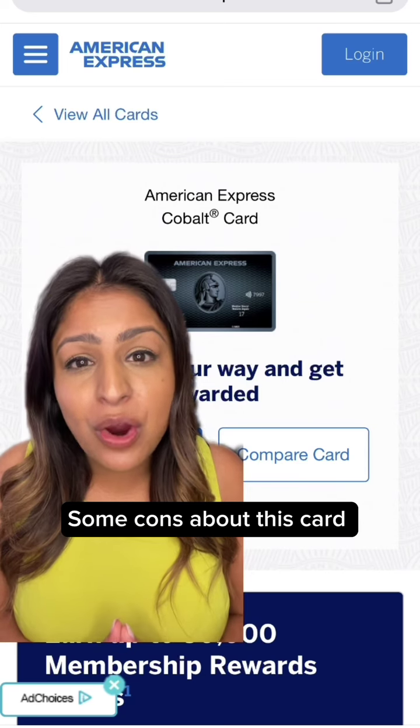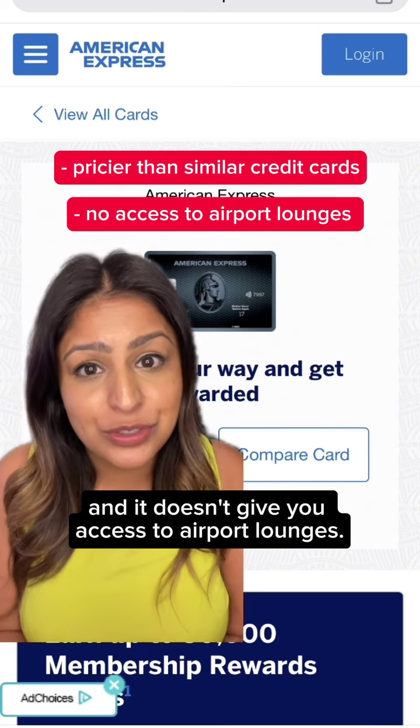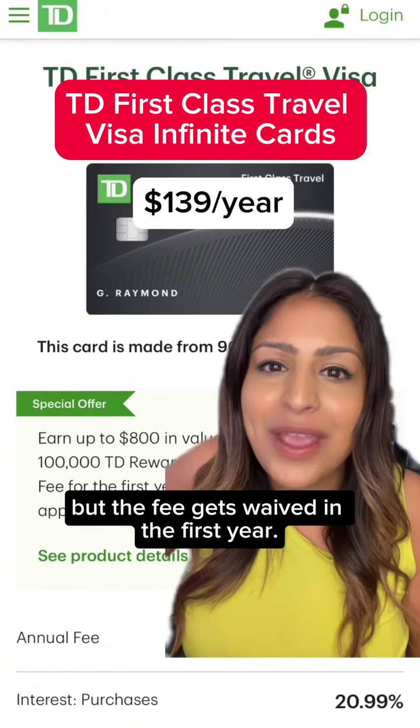Some cons about this card is it's a bit pricier than similar credit cards, and it doesn't give you access to airport lounges. Now let's look at the TD First Class Travel Visa Infinite card. It's $139 annually, but the fee gets waived in the first year.